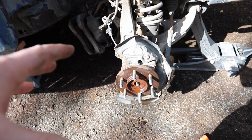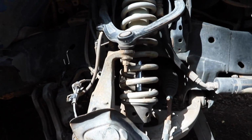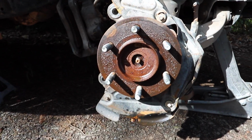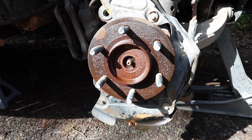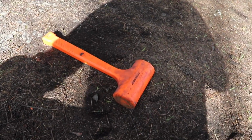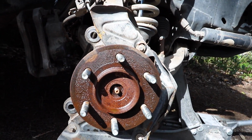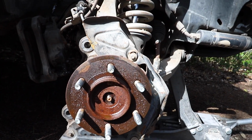Then the rotor was super stuck, rusted on here. This 2014 car has quite a lot of wear and tear, which creates a lot of rust. So we had to use a little bit of PB Blaster, and then just beat the hell out of it with the largest mallet or sledgehammer that you have, while not damaging your rotor. Once we finally got that off, it's time to go to the next step.